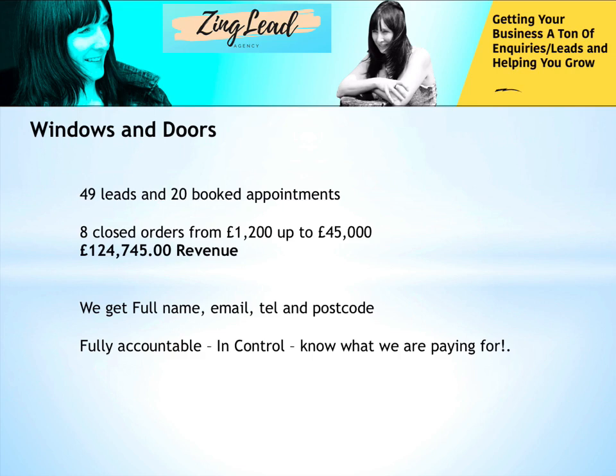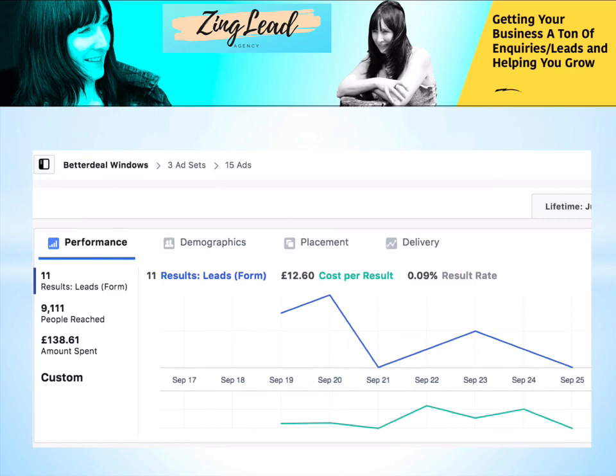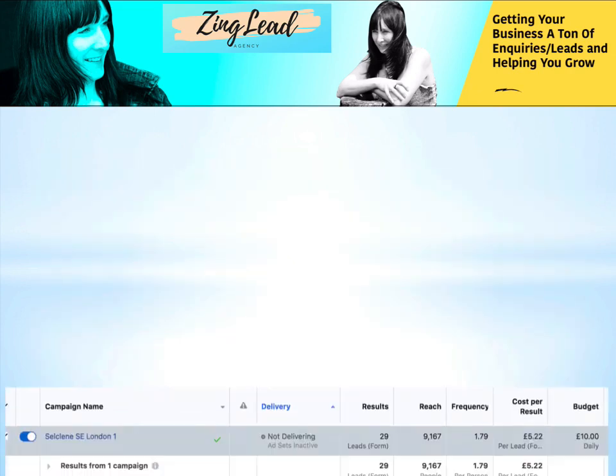We're in control, we know what we're paying for, and that's exactly what I do for my other clients. Another window company there, 16 leads in a 7-day period. We got them at £9.95 a lead, which is very, very good in this industry for the value of the products we're selling. Another company there, 11 results in a week, at £12.60. Again, chuffed to bits with that result. Proper, solid inquiries coming in.